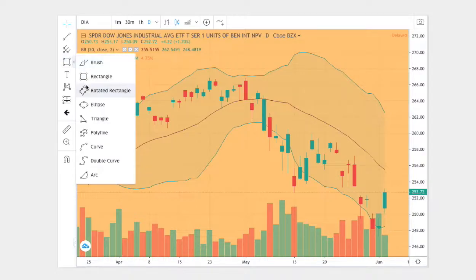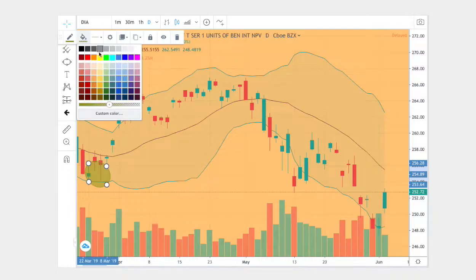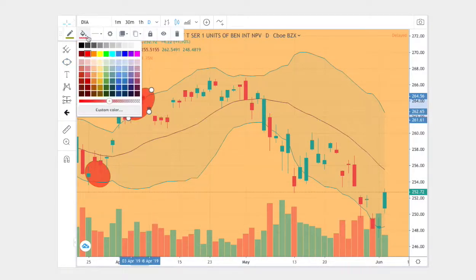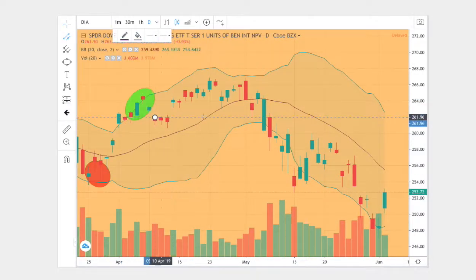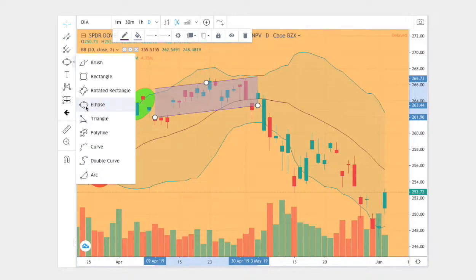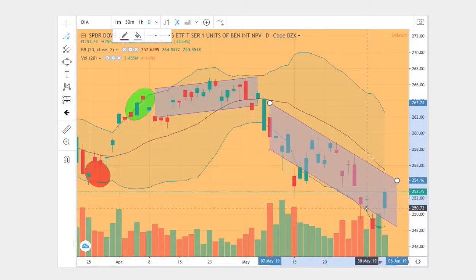So what we have here is we start off on the bottom Bollinger Band right here, and then we exploded up, touching the upper Bollinger Band right here, and then we proceeded to move sideways for several days right here, and then we proceeded to head lower in a downtrend. I'll just mark it as a channel. So we have a downtrend right here.